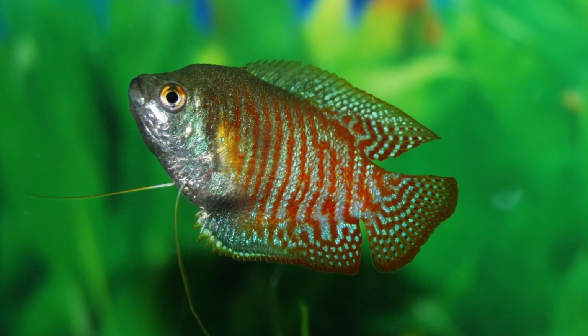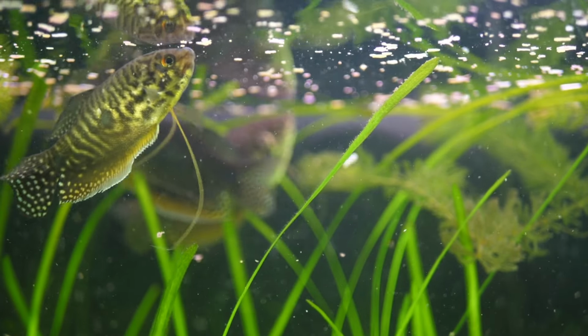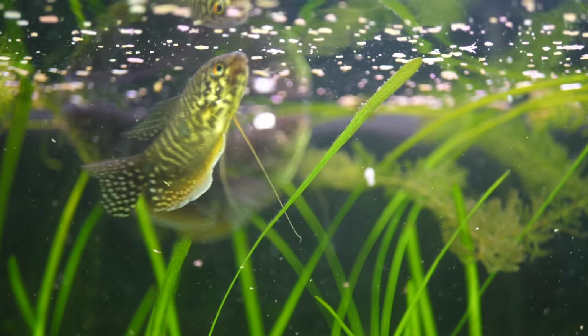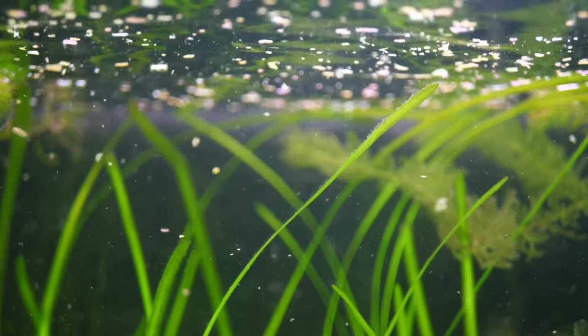Dwarf gouramis are an excellent option for most small to medium aquariums, and they come in some awesome color morphs, including flame, honey, powder blue, and red varieties.